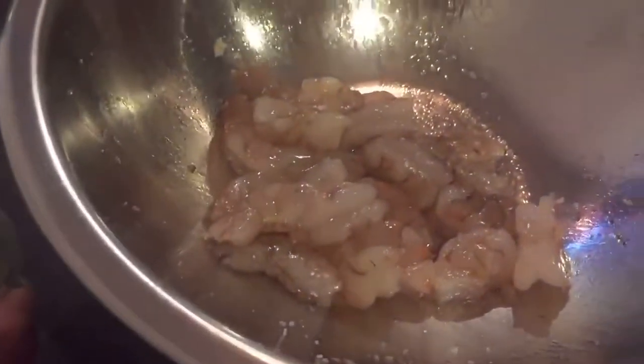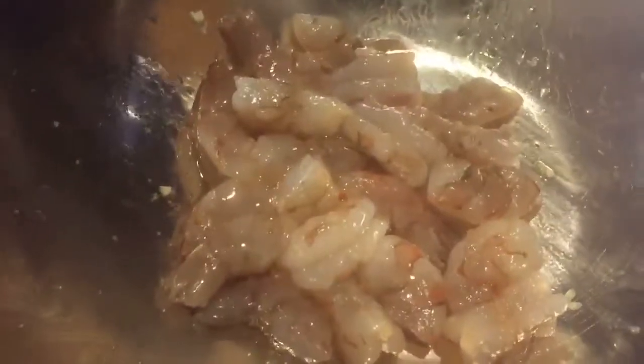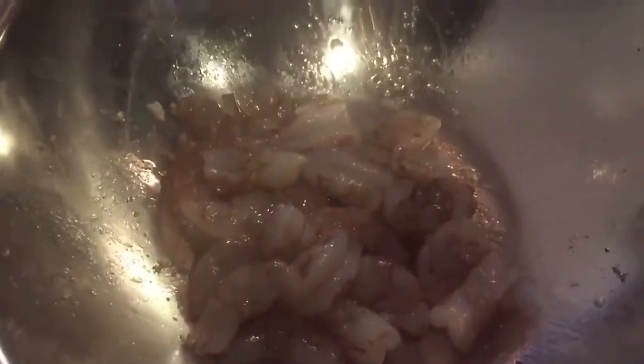And, wow, I wish the lighting was a tad bit better. Oh, that's where I need to be. Of course, I'm standing like in the center of my kitchen, so that ain't gonna happen.